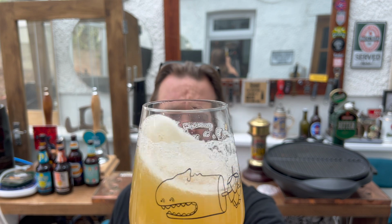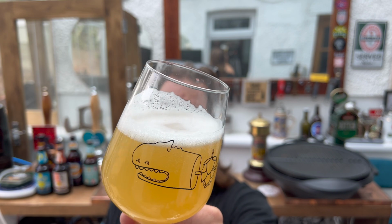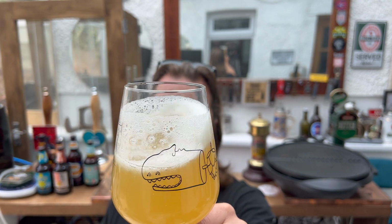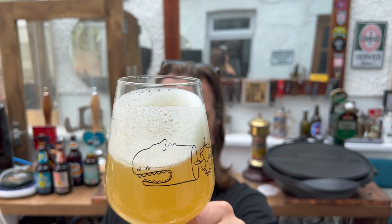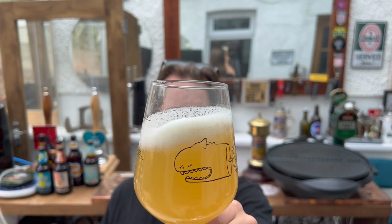As I roll the beer around in the glass, the head retention is fantastic. The lacing on the glass is fantastic. Have a look at that head rolling round in the glass. Have a look at the carbonation as I rock the beer back and forth. Looks wonderful. Absolutely wonderful.